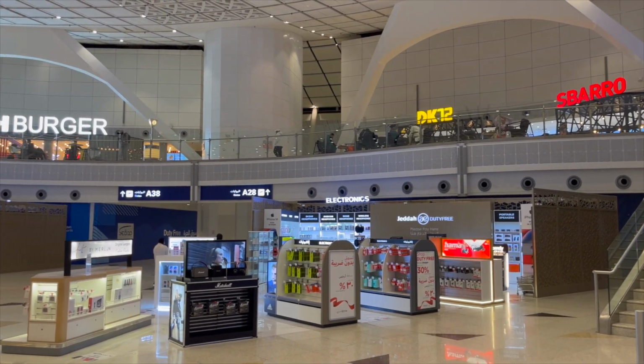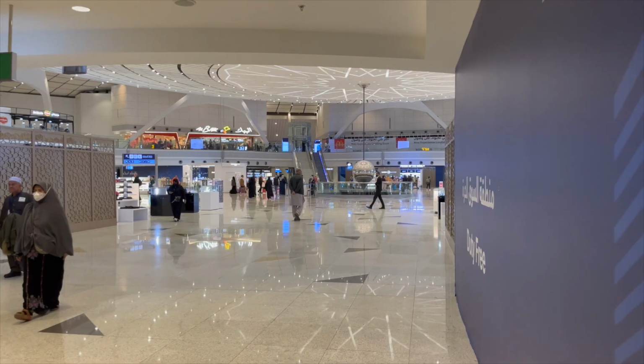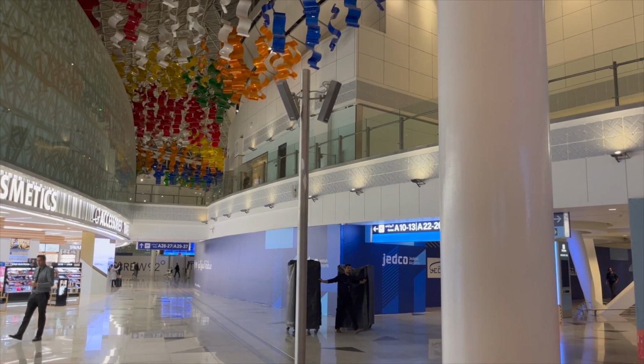So my review on Jeddah Airport so far is that the terminal that I'm in, there isn't really much here, to be honest. They've got restaurants, they've got a couple of places to get food and shops. Nothing out of the ordinary really, so not what I expected. I expected there to be something a little bit more grandiose around here, but there isn't, so I've not really done too many videos inside because there isn't really much to show you.